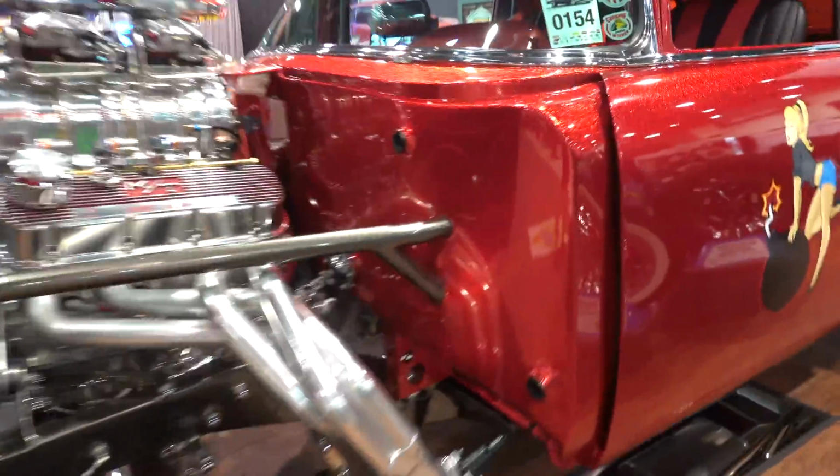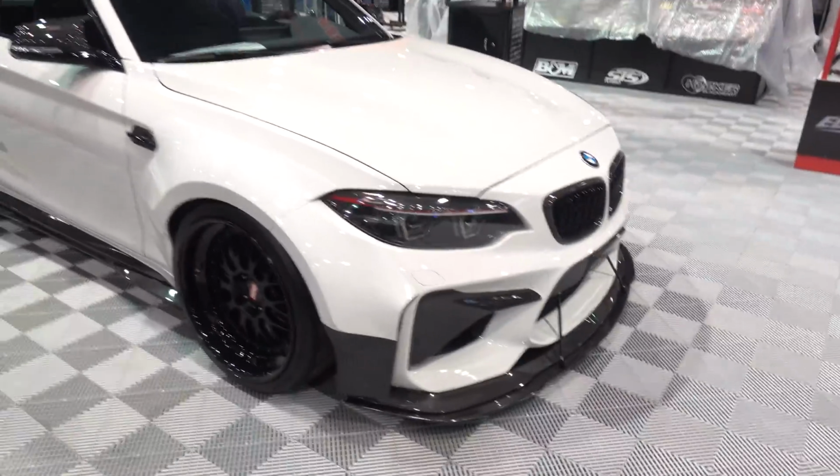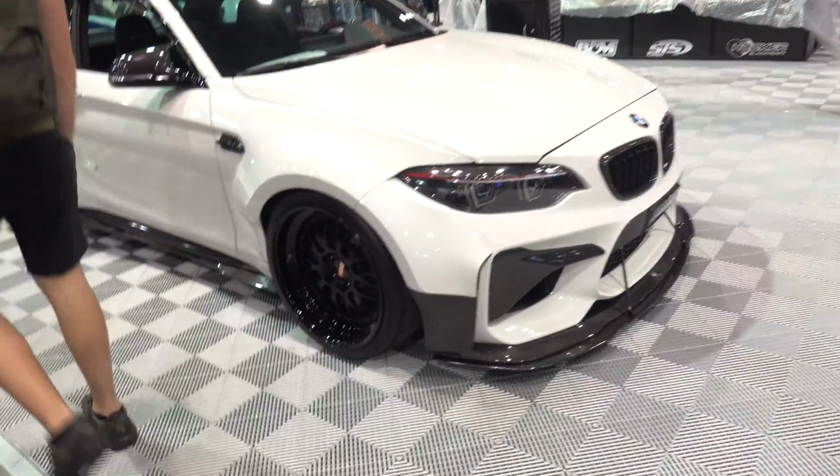So we got this old gasser here. This has got like the frickin' boat flake in it. That's crazy. It's like a bass boat. Sick though. So what do you think I should do? Should I do this to my BMW wagon? Look at that front end right there. 328D, 40 miles a gallon, looking like this.